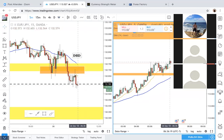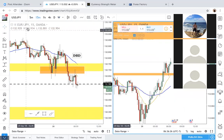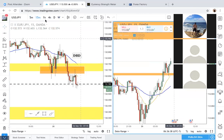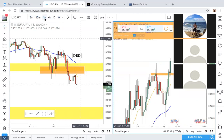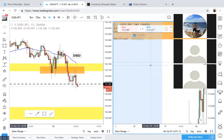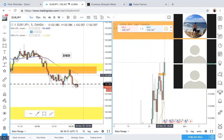Now we broke above. Now this is maybe another pullback here before even continuing. Let's see what the 15-minute looks like. Well, the 5-minute still did it. So I would still say it's safe because this is just a little pullback for more confirmation before the launch. I'm pretty sure UJ is making another push right now. I'm pretty confident. It does need to reach that next zone.